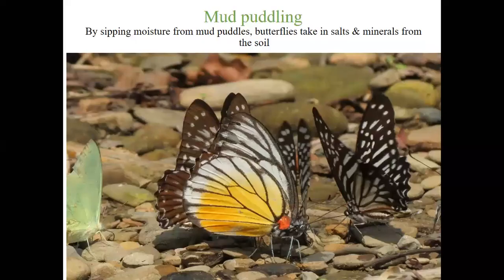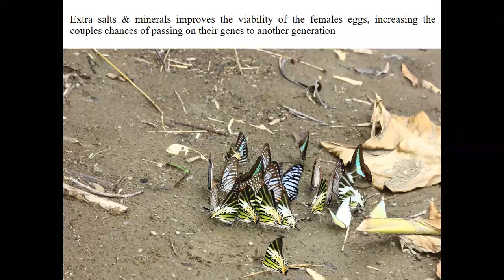And let me go to mud puddling. By sipping moisture from mud puddles, butterflies take in salts and minerals from the soil. This picture was taken by Zakuma from Dampa Tiger Reserve. They extract salt and minerals, improving the viability of the female eggs and increasing the couple's chances of passing on their genes to another generation. This picture was taken at Tlong River.